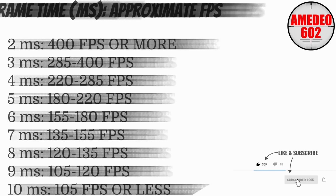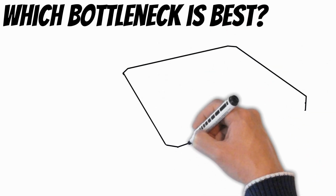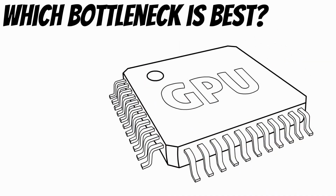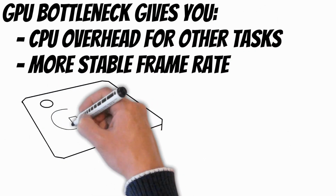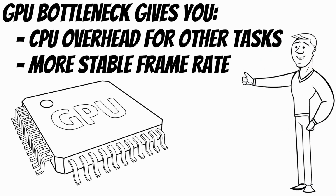And that brings us to another important topic, which is which component do you want to be the bottleneck of your system? My preference for this is the GPU. I prefer to have the GPU be the limiting factor on the system because that leaves some headroom in the CPU to perform other tasks. For instance, if there's an update running in the background and the CPU has enough spare cycles to handle that download, then it's not going to cause your frame rate to stutter.